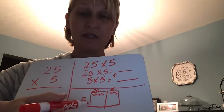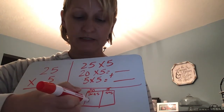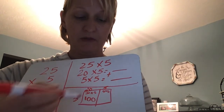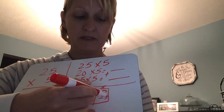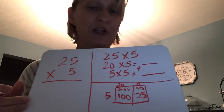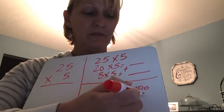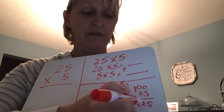So if we are going to go up here to this area model with our picture, 5 times 2 is 10, 5 times 0, 0. 5 times 5 is 25. And most of you kiddos out there are really good at this. You can put those together and you can see in your head already that the answer is 125 windows.